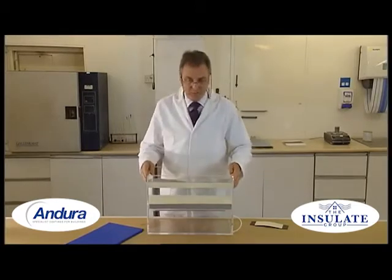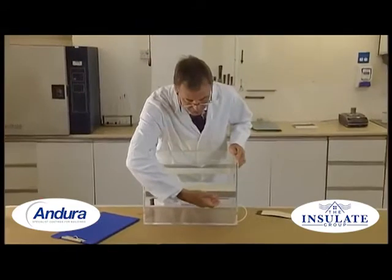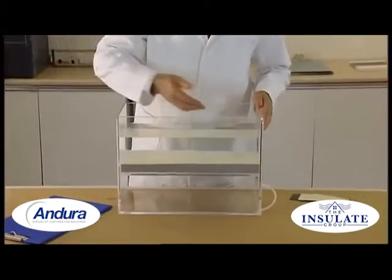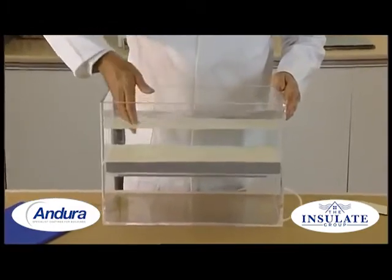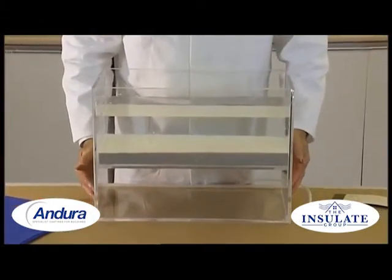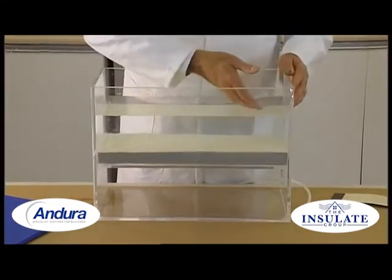Andura XP breathes, but at the same time is extremely water resistant. In this test, we suspended a building block coated with Andura XP halfway up this glass tank, and we've poured water in above the block. But underneath the tank is empty and dry, just as it should be on the inside walls of your home.